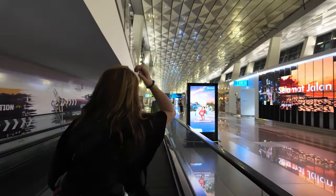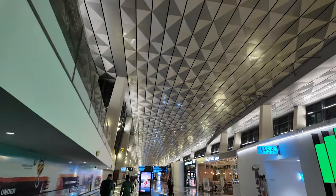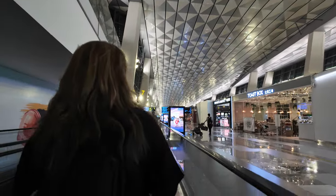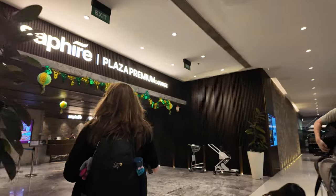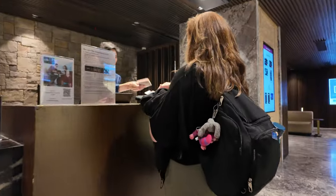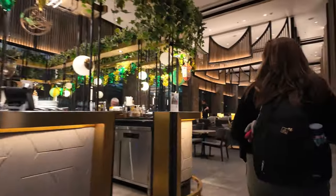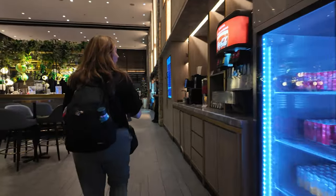We're on the move again. Wow, look at this. This is huge, this airport. Jakarta, Indonesia. You have a huge airport and it's very modern. We spent the next couple of hours in the business class premium lounge, rehydrating, charging our devices, and just trying to stay awake.